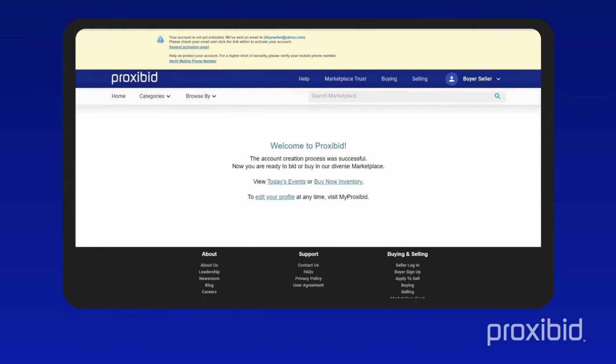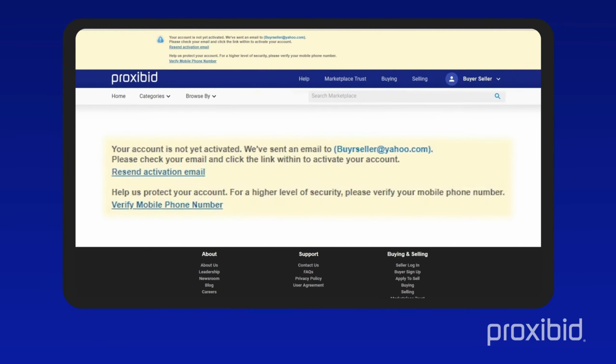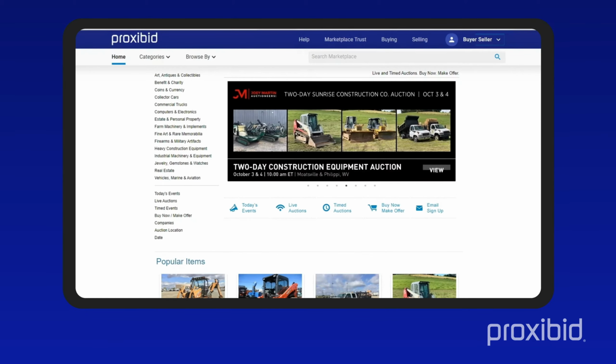To complete your account, we must verify your email address. The yellow message bar at the top of the screen will prompt you to check your inbox. Once you've verified your email, your account is complete and you are ready to bid and buy on Proxibid.